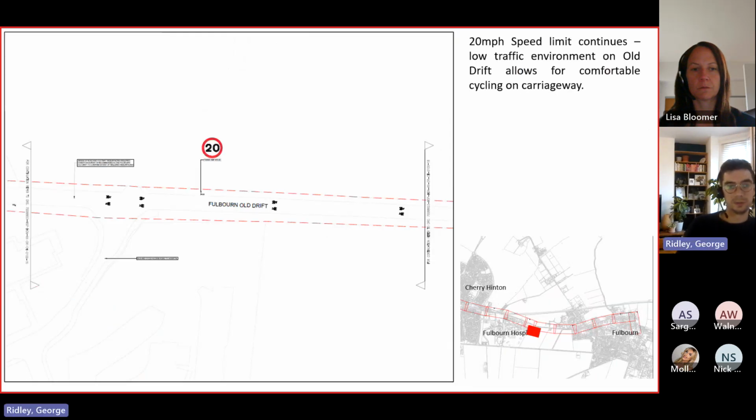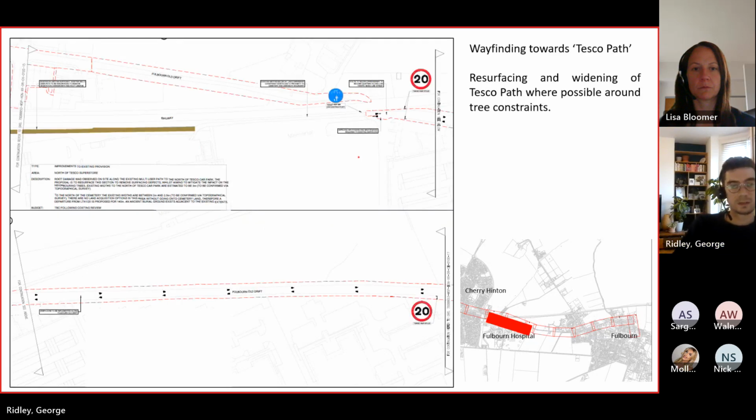Heading along Fulbourn Old Drift, the 20-mile-an-hour speed limit is continued. Speed humps are not proposed through this section. We have some on-road markings to improve wayfinding throughout the Greenway. And this heads towards the old Fulbourn Cemetery, which is shown on the top slide.